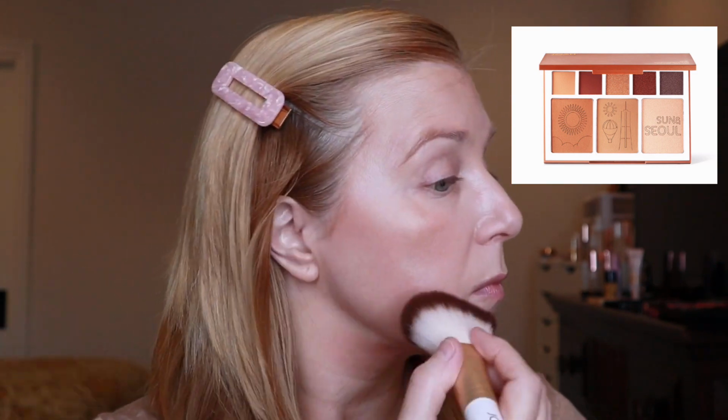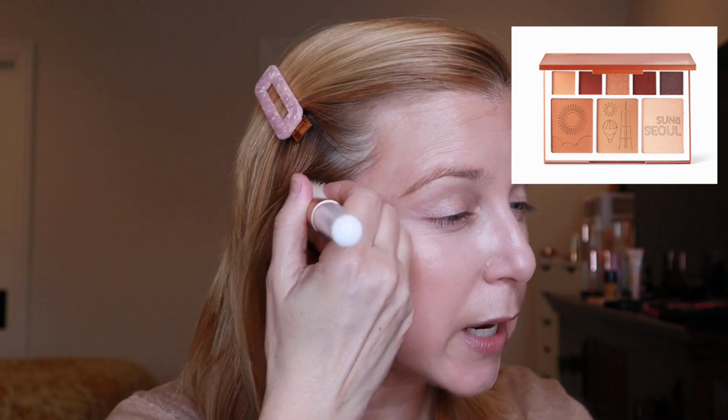This shade, by the way, is called Beachin. And you can see how it has just that very slight pinkness, redness coming through, but very pretty. Gives you a nice natural look. I like it a lot. I enjoyed using this yesterday. I thought it did a nice job, and it stayed on all day, which was nice.